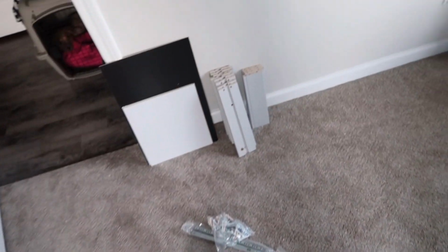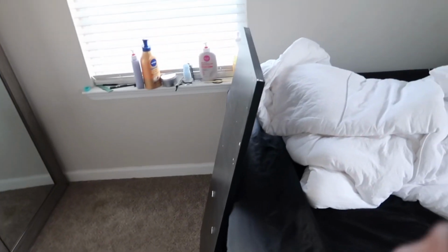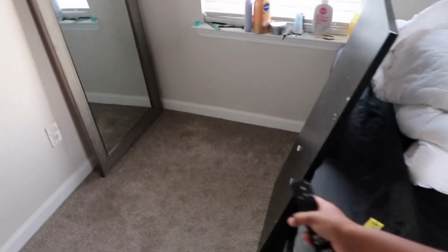So I have all the pieces out. It's pieces over there on the floor over there, and then it's two of them over here.